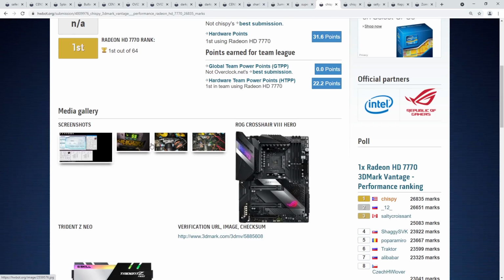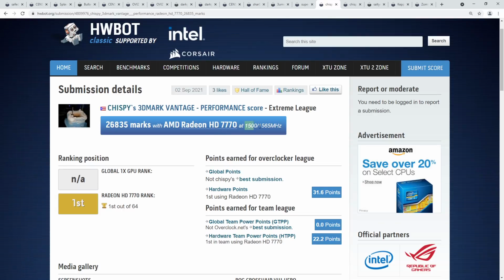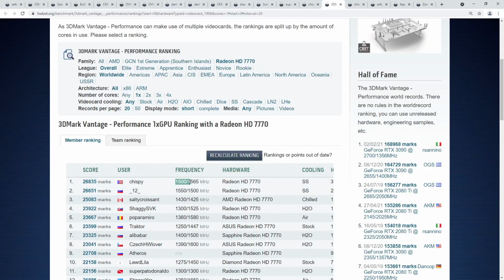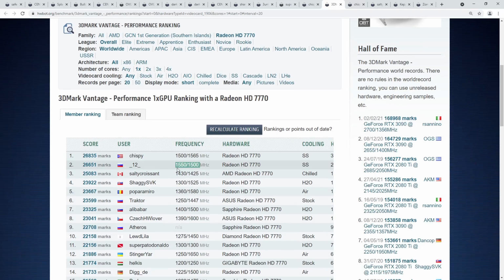Yeah, fiddly cards to run, and also 1500 core is, I believe, the fastest clocked. Actually, no, so 1500, but 1565 on the memory. So that's kind of the trading core clock for memory clock situation there. And the funny thing is, these cards end up getting very memory bottlenecked as you raise the core clock, because the memory controller is only 128 bits wide.